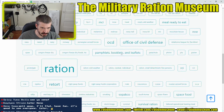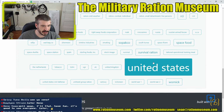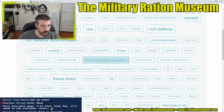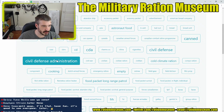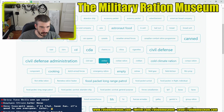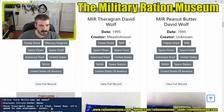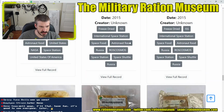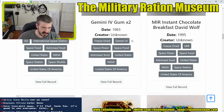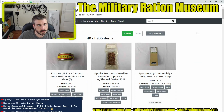But we're seeing some bigger terms throughout. We got food packet long range patrol, a lot of those. We've got Civil Defense Administration, Civil Defense. We've got astronaut food. So we're reducing the complexity of this page, but not by quite enough just yet. I'm still going to have to work on that, I think.